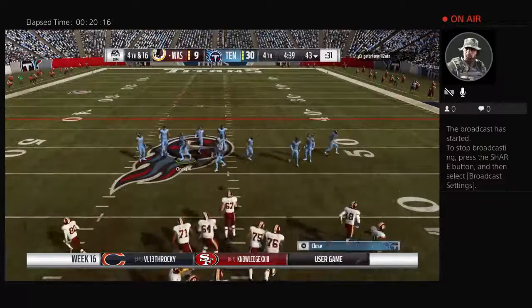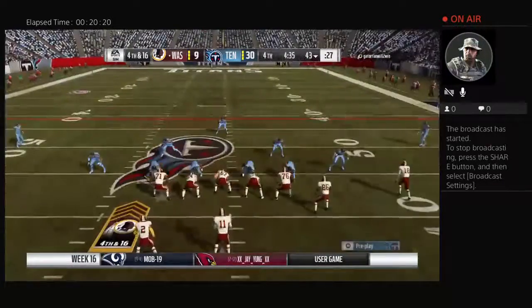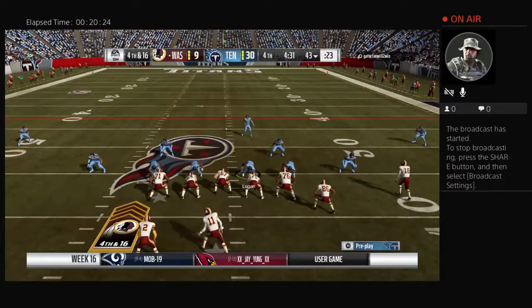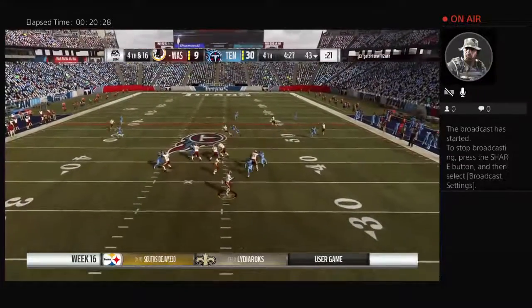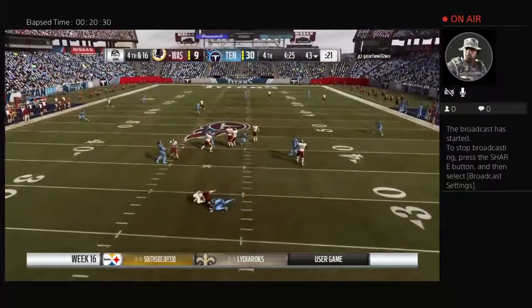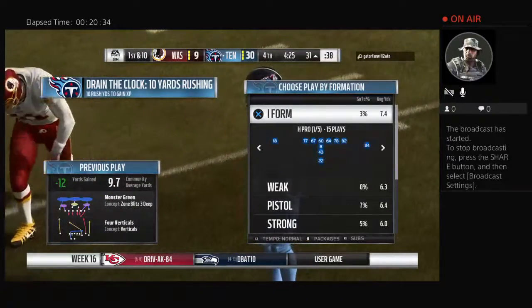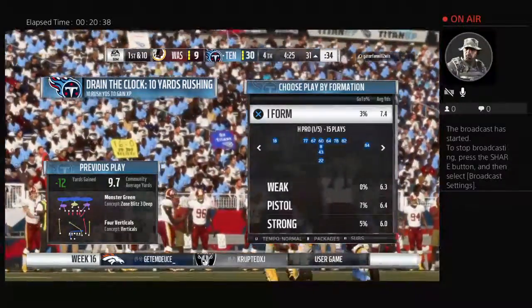Their already slim hopes are going to ride on this one. They'll go on 4th down. As expected, they're going for it to keep the drive alive. And the pressure gets to him again. Jayon Brown, he's the one to get him, and that's sack number 7 for him on the year.